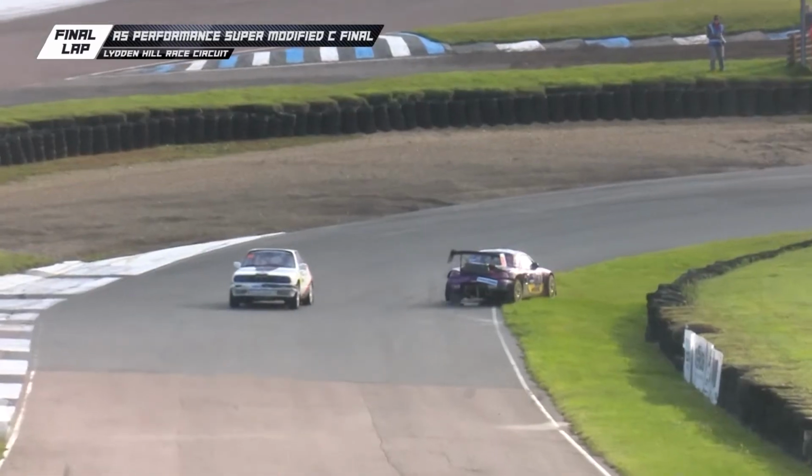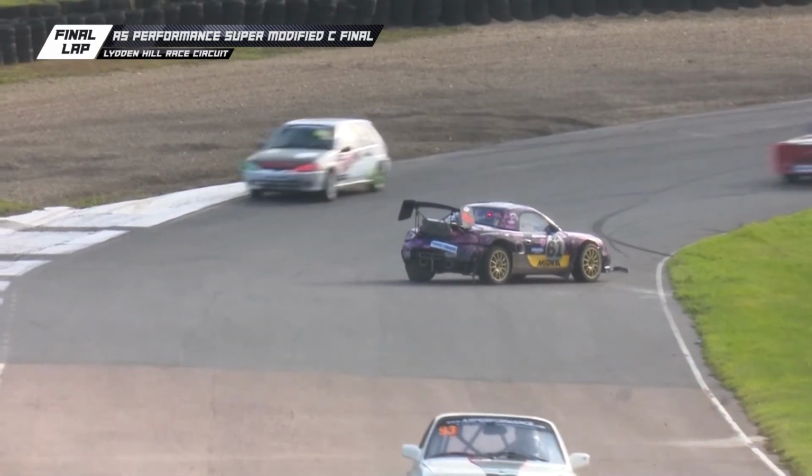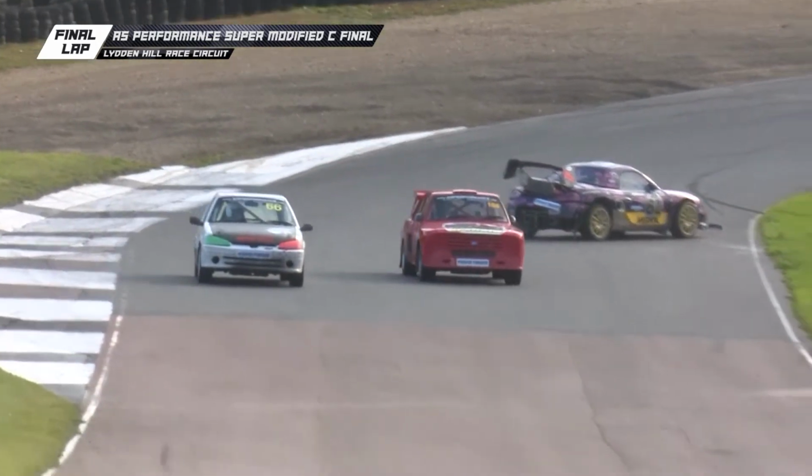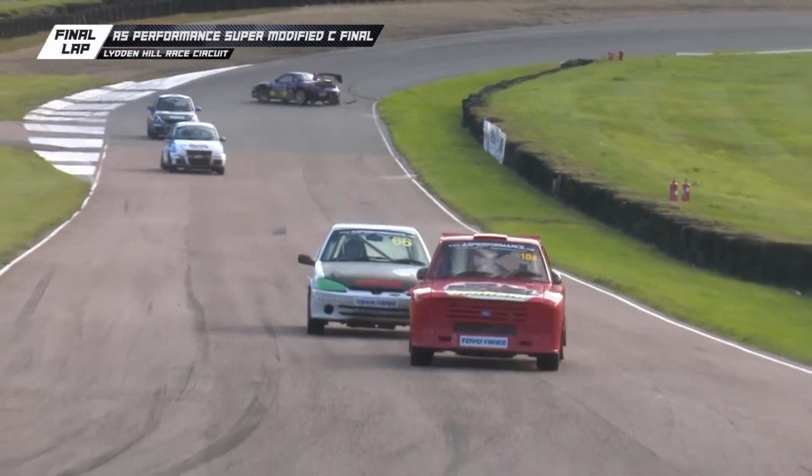Oh, there's contact, and Alavinsa goes straight into the back of Michelle Swallow's Porsche. Well, she won't be happy about that. She was on for her first win there. Is the Porsche going to be able to rejoin? Side by side now for what is now 2nd place.